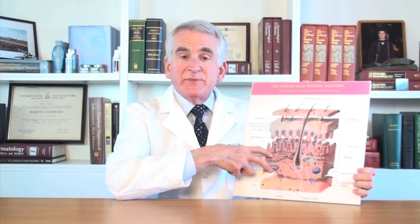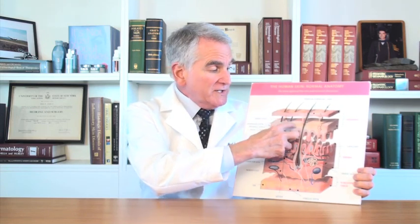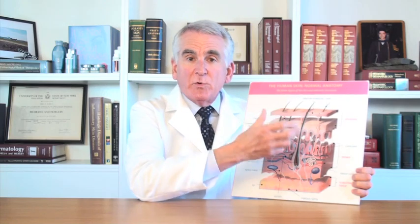Let me just remind you what happens in a stretch mark. Both the epidermis and the dermis are thinned. They're both compressed. So the stretch mark in cross-section sort of sinks in. And anything that restores volume to this area or restores volume to the epidermis is of course going to help the appearance of stretch marks.